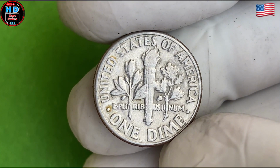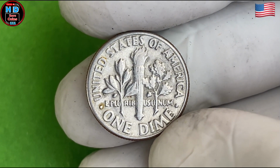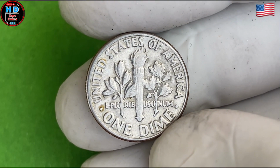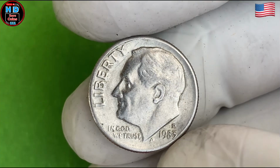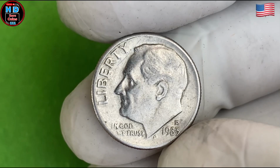While the U.S. Mint produced millions of dimes in 1983, not all of them survived in excellent condition. Coins that have been handled and used over the years often show signs of wear, scratches, or discoloration, which lowers their value. But if you manage to find a 1983 Roosevelt dime that has been carefully kept in uncirculated or mint condition, you could be holding a much more valuable piece than you might initially think.